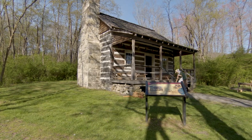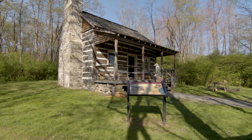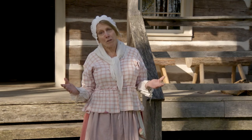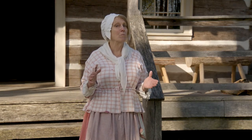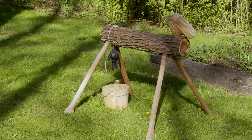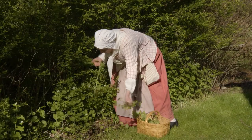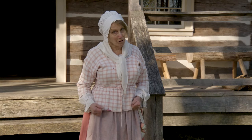I think we're going to eat pretty well here this winter. So the year is 1778. What types of chores do you think someone your age would be doing here on the frontier at the fort? We're going to be milking the cow, making butter, carrying water, and foraging for our lunch. Sounds good? All right, let's get started.